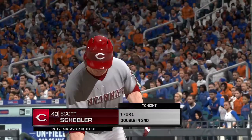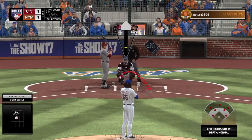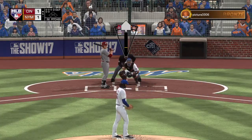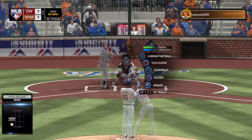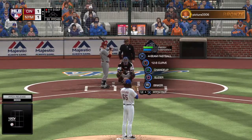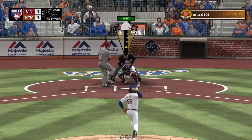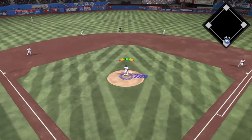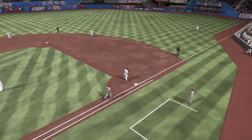Coming to the plate now, Scott Schebler. He'll start things out as we begin the fifth. First pitch of the at-bat. No swing, apparently. Ball one. Into his windup. Here comes the 1-0. Oh, right back to him on the mound, and he'll flip on to first to record the out.